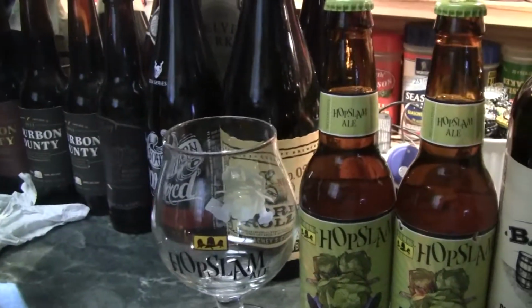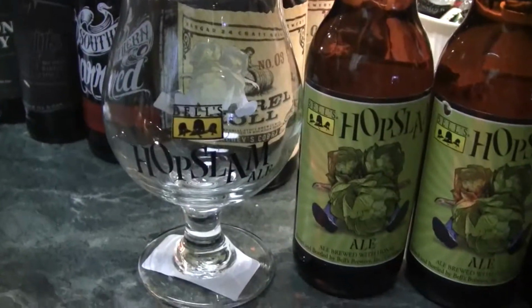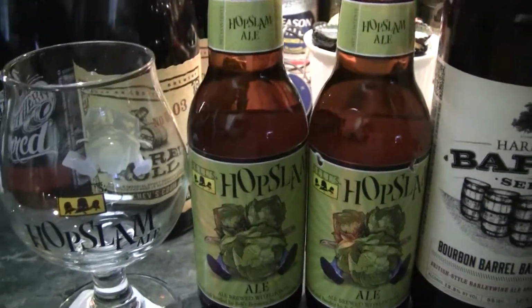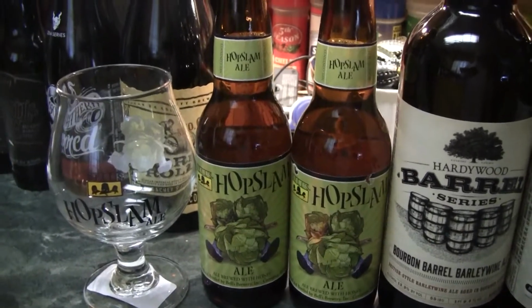Since I have a couple of good snifter / tulip style glasses that I use, I'll probably put that one away and just save it for the Hop Slam editions that come out every year, if I can get my hands on them again. So I got 2 bottles of Hop Slam. I'm probably going to review one, and I don't know if I'm going to drink the other one or put it away and cellar it for a little bit.